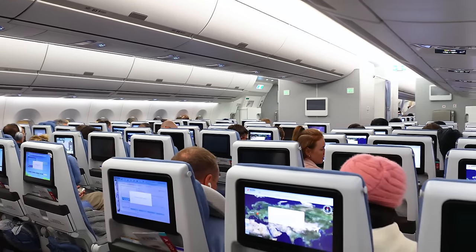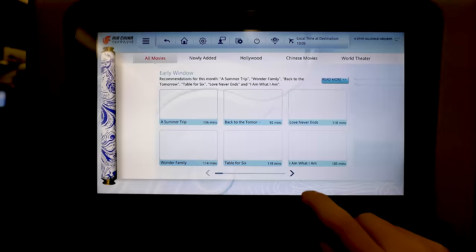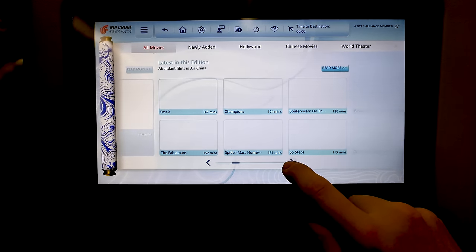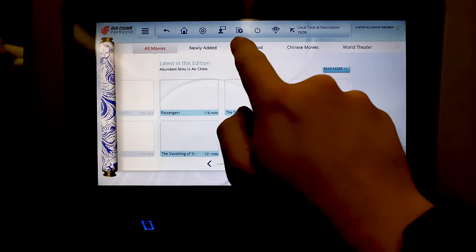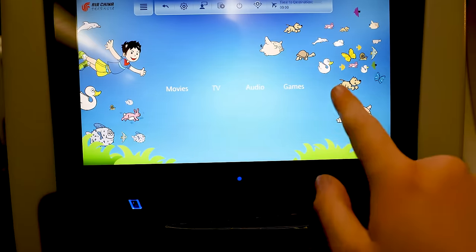For your entertainment, a Panasonic X3 system is installed, with plenty of movies and TV shows available to stream on demand, however, again, with a fairly limited selection of English language content. Some music, as well as a dedicated section for kids, was offered too.